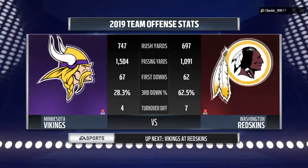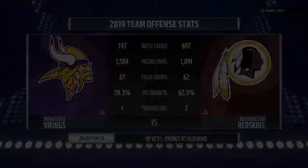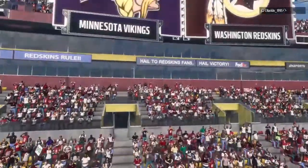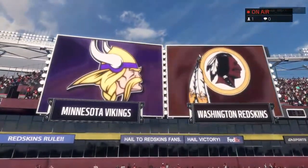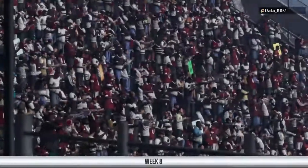Hello, everybody. I'm Larry Ridley. You're tuned into the NFL on EA Sports. We've got a matchup today where the focus will be on the passing game. The Redskins are top 10 at defending the pass, and they'll be going up against the Vikings, who will need to solve that secondary.